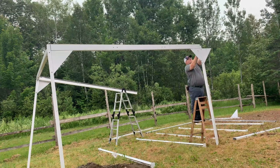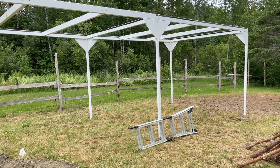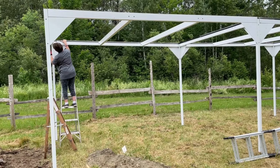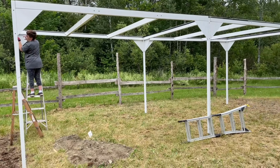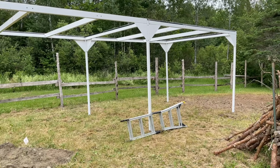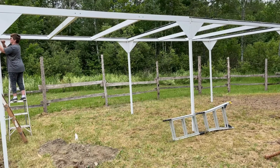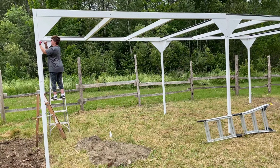This is a 10 by 24 frame that will turn into our eventual woodshed, and it will hold our firewood. It will hold about 10 cords that we think, so we'll see.